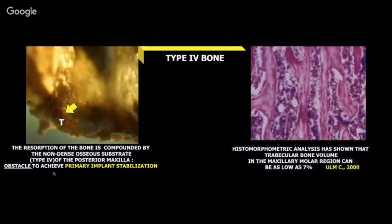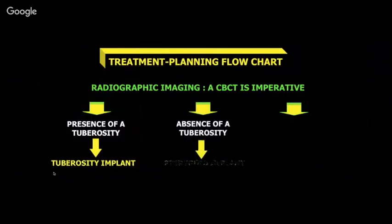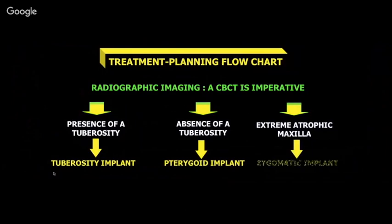We should not forget that in the posterior region, the amount of bone histomorphometric is 7%. Therefore, it's very little bone and a lot of osteoid tissue. What's the treatment planning? When I decide which one should I use, you have to have a CBCT. On a CBCT, if you have a tuberosity, you do a tuberosity implant. If you don't have a tuberosity, you go to the pterygoid implant. And if you have an extreme atrophic maxilla, you go to the zygomatic implants.